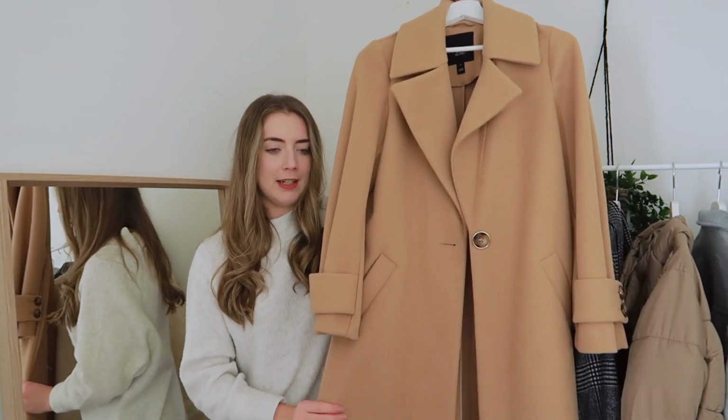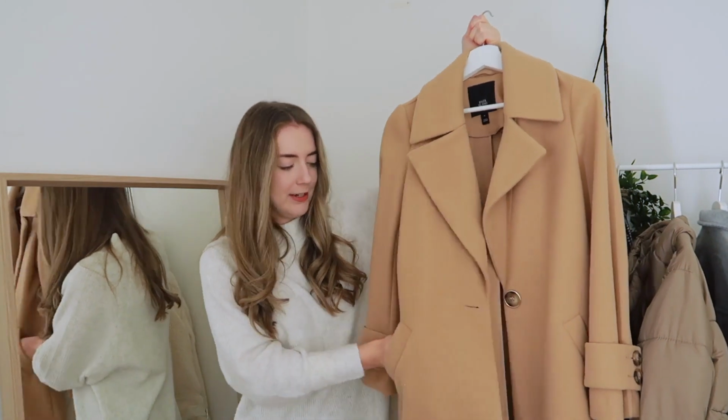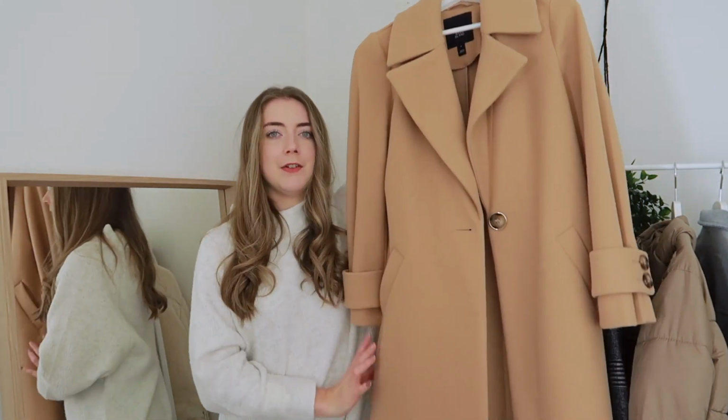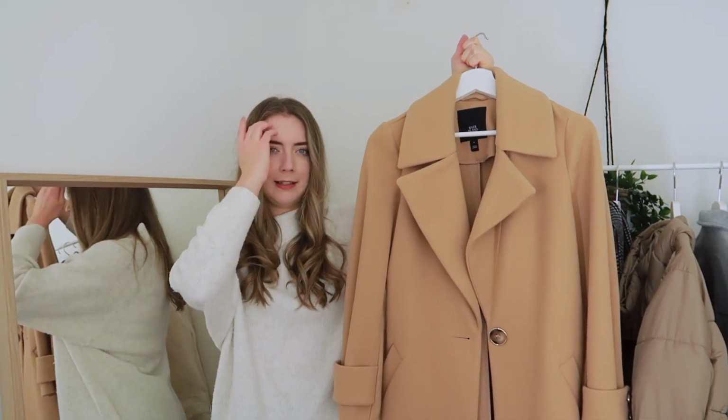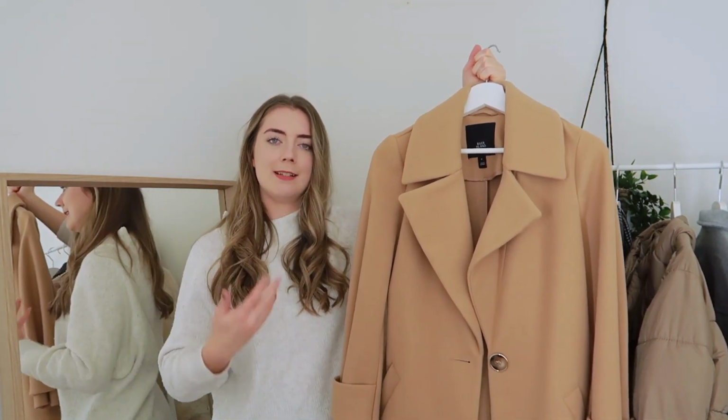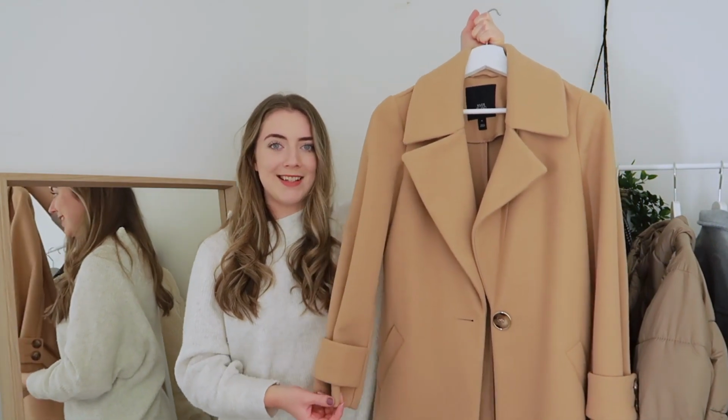It's a pretty simple jacket, to be honest. Does it have pockets? Yeah, it does have pockets on the front, but there isn't that much going on with this. There's not loads and loads of design features, but I think that's why I do quite like it, because it is simple and just so classic.